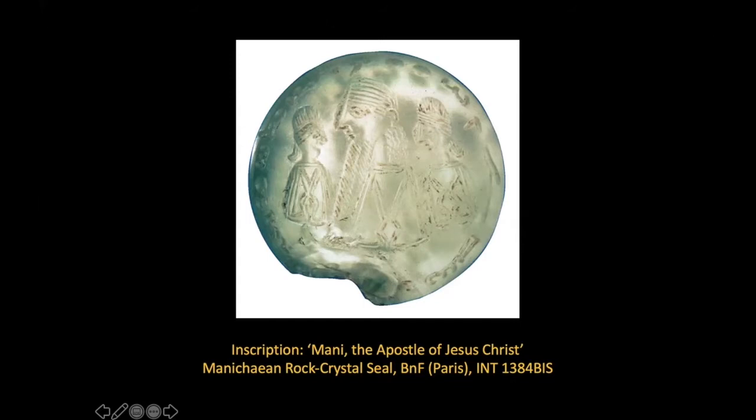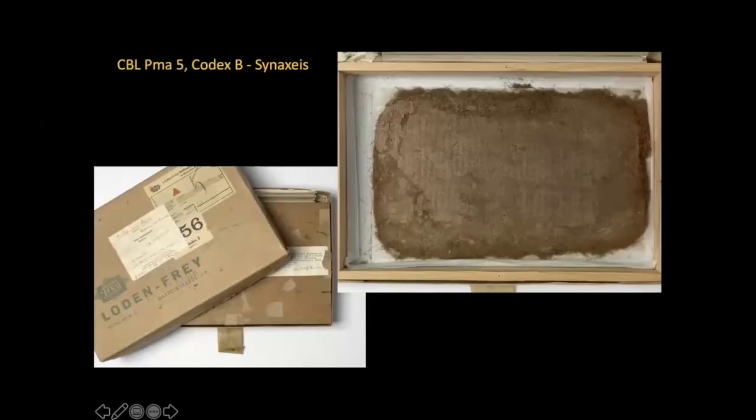The Medinet Madi manuscripts are one of the earliest and most important collections documenting this now extinct religion, and its discovery has been likened to the cultural and historic significance of the Nag Hammadi codices or Dead Sea Scrolls. Chester Beatty PMA5 is estimated to be perhaps as many as 200 folios of Mani's Living Gospel, the most important of the 7 canonical works composed by the prophet Mani. And this is the manuscript in some of the packaging material that it arrived in at the Chester Beatty many years ago.